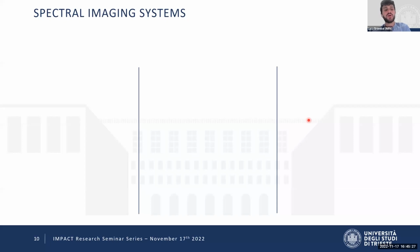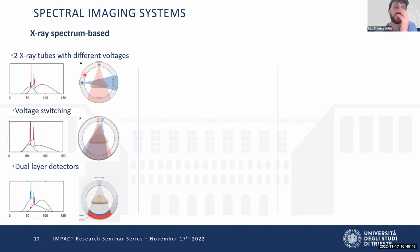But how do we acquire these two images at different energies, basically? Because we need that input, right? So we need at least those two images. And there are many different systems allowing you to do that. Those of you who work in clinics are for sure familiar with this that I call X-ray spectrum-based spectral imaging systems, where basically you have, in this case, we are talking about CT scanners, and you need to have two images at two different X-ray spectra.